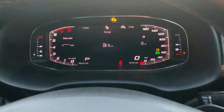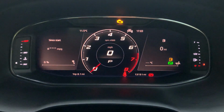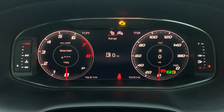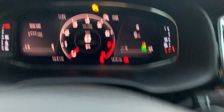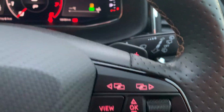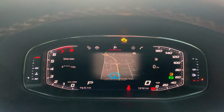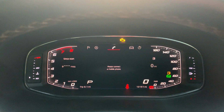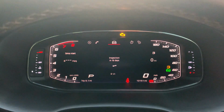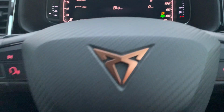Onto the digital cockpit. So you've got the digital cockpit with this car. Buttons on the right hand side of the steering wheel do adjust the display. Personal preference, what you have displayed. But you can also use these two buttons just above the view button, which changes what is displayed in the centre of the cockpit. Quite a few people like to have the sat nav or the media displayed in the centre. Most people tend to go for the range and the driving data.